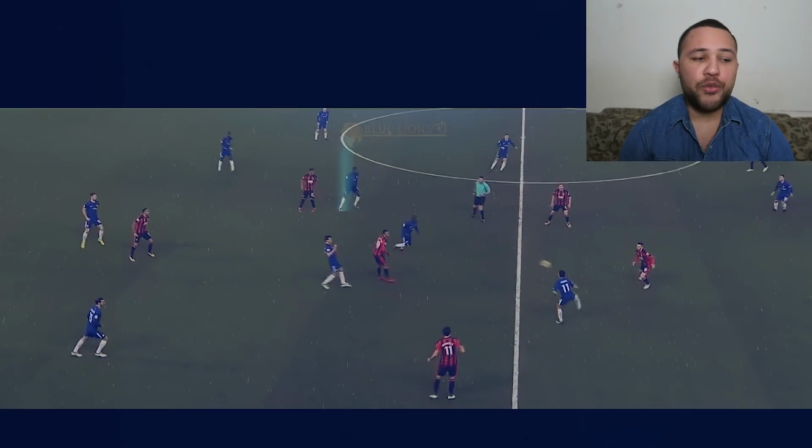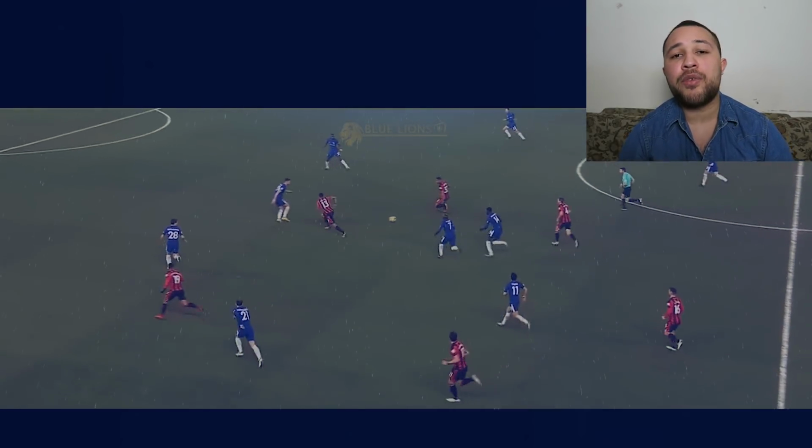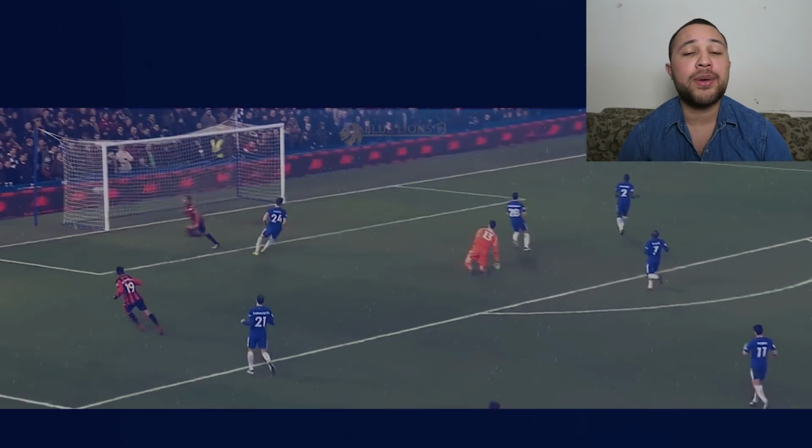Bakayoko does very, very poorly. Even looking at his body language, he wasn't even ready to receive the ball then. Brushed off way too easily and a poor first touch with his chest. And this has really put a lot of pressure on our defenders now because they weren't really in their set positions because they were dealing with an aerial ball. And this mistake's come out of the blue.